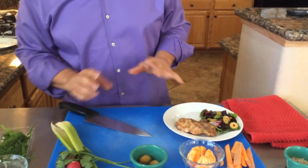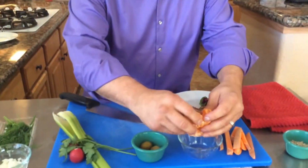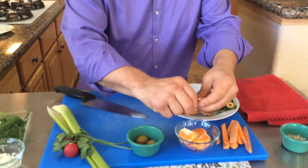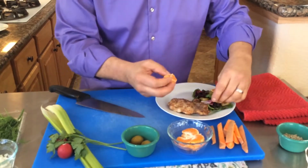And then, because it's kind of a lighter lunch, what I use for a dressing, and it's really quite tasty, is I'll take these mandarin oranges and I'll put a couple of them on there, like so.